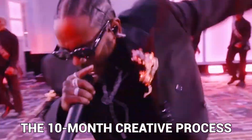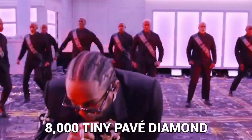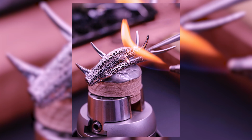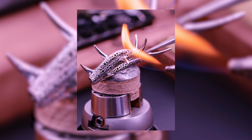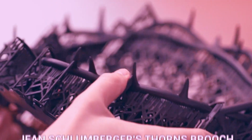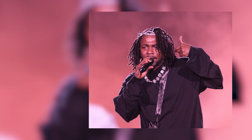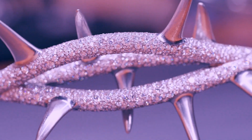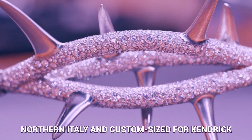The 10-month creative process resulted in a crown of 8,000 tiny pave diamond cobblestones, totaling more than 137 carats. The diamond setting technique took over 1,000 hours and 4 trained artisans. The unusual item was produced by some of Tiffany & Co.'s most accomplished artisans and was inspired by Jean Schlumberger's Thorns brooch, one of 2 famous thorn-themed brooches that Schlumberger developed in 1947 before joining Tiffany in 1956. The 50-thorn crown was cast in 14 pieces at Tiffany & Co.'s New York foundry before being assembled in northern Italy and custom-sized for Kendrick.